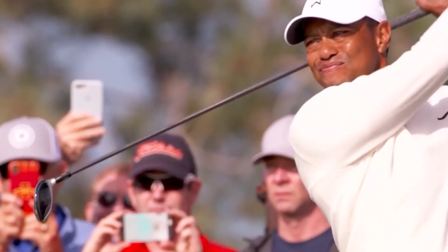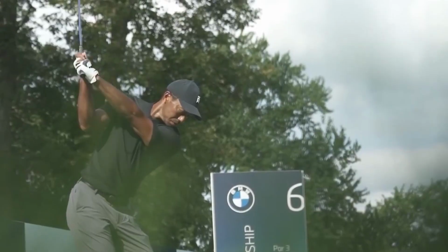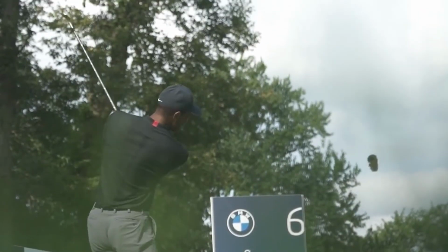Lean forward slightly at the address, as if you are about to start running, to create some tension in your legs before making contact with the ball. This will help generate power when you swing down on it during actual play.